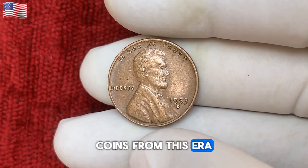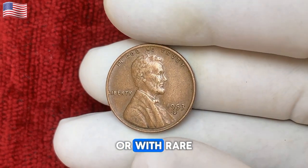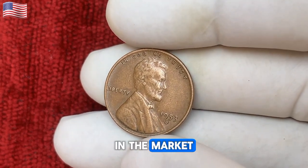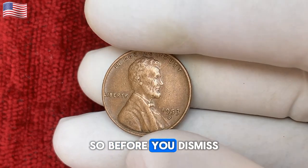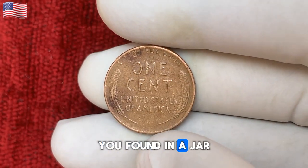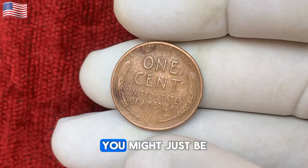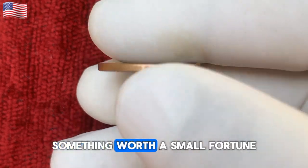$74,000 for a single penny. It's mind-blowing, isn't it? But it's true. Coins from this era, especially in great condition or with rare mint marks, can command incredibly high prices in the market. So, before you dismiss that old penny you found in a jar or under your couch cushions, take a closer look. You might just be holding on to something worth a small fortune.